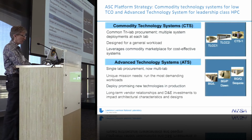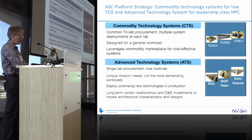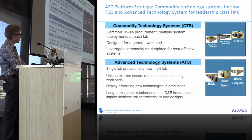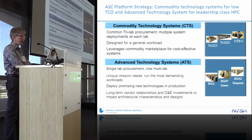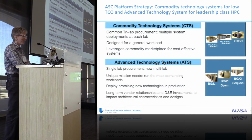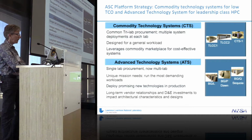So ASC has a two-tiered platform strategy in order to meet our mission needs. We have what we call commodity technology systems that are sort of the workhorse cycles across a wide range of scientific workloads. Every few years, we go out to bid and select a single vendor to deliver a boatload of Linux clusters across the 3 NNSA laboratories: Livermore, Los Alamos, and Sandia.